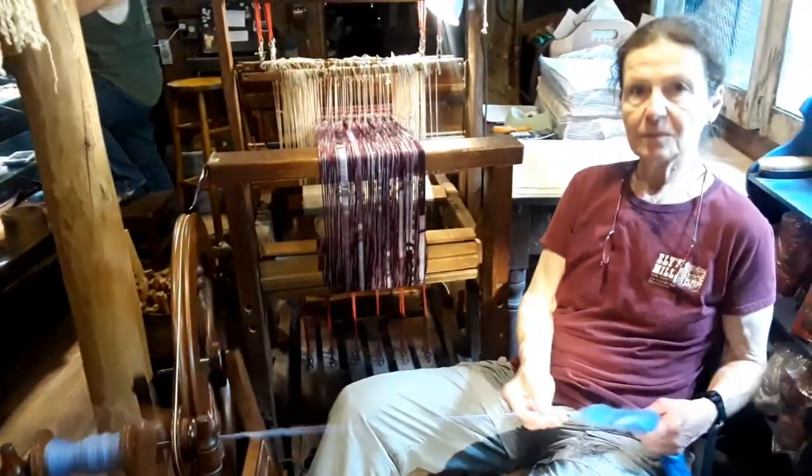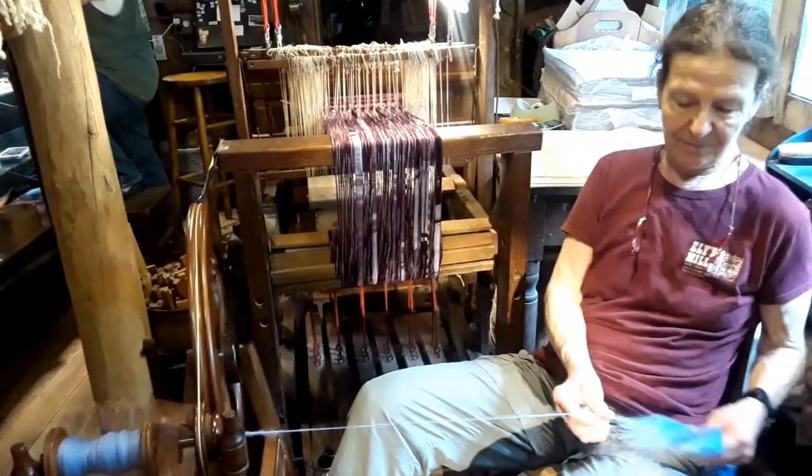This is Ruth. She owns this place. And she's spinning yarn right now. She's doing it the old-fashioned way. Look at that foot going down there.